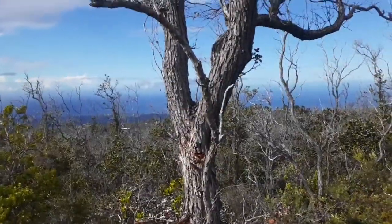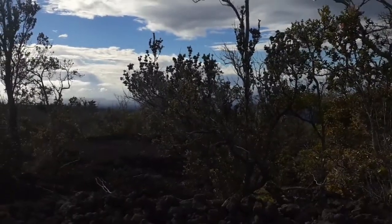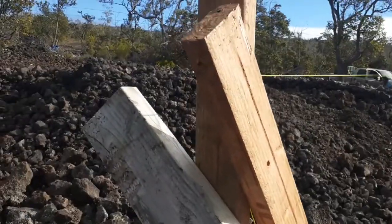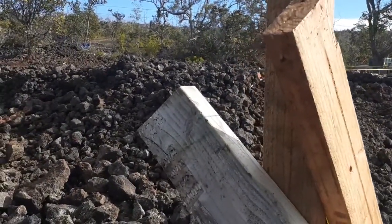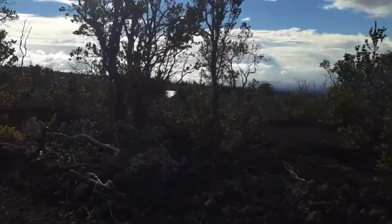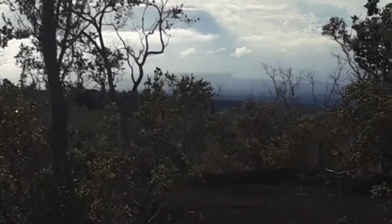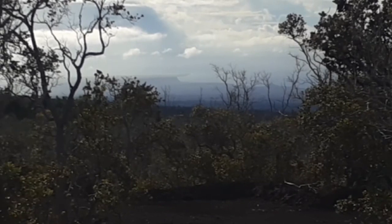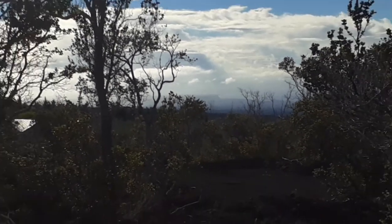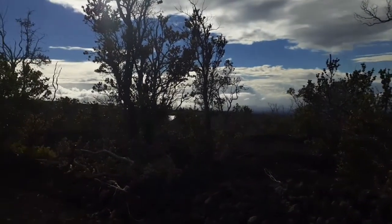And here's the view. Where I'm standing, my feet will be at the level that I'm taking the photo now. So we will be up much higher. And you can see South Point is down there. That's the southernmost tip of Big Island, and Green Sands Beach behind it. And so that's the southernmost tip of America. So kind of cool.